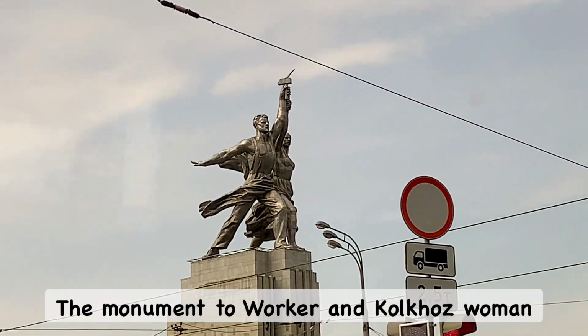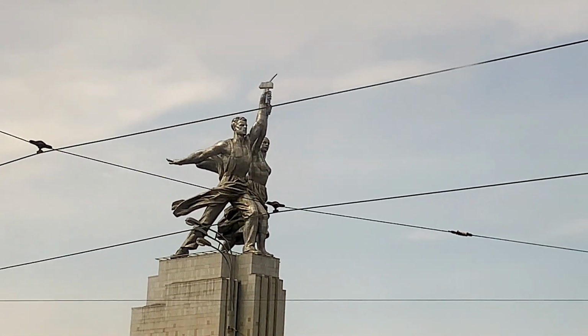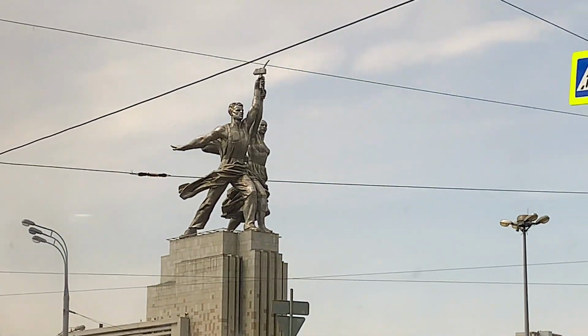In 2009, the renovated statue of Worker and Kolkhoz Woman was erected on top of the building.